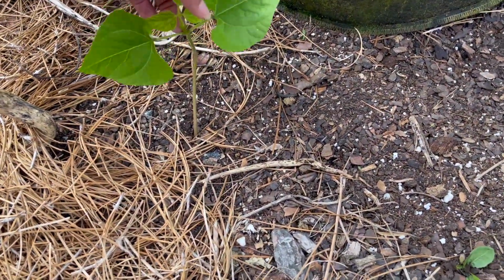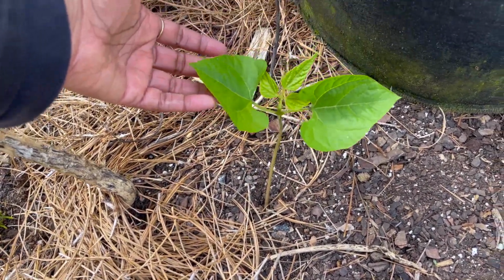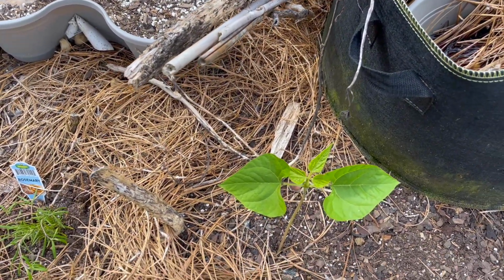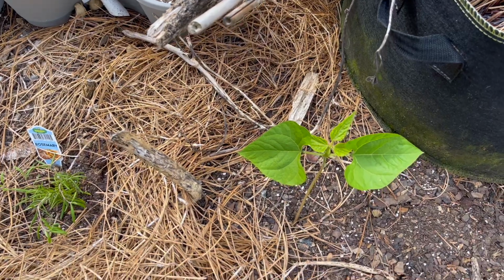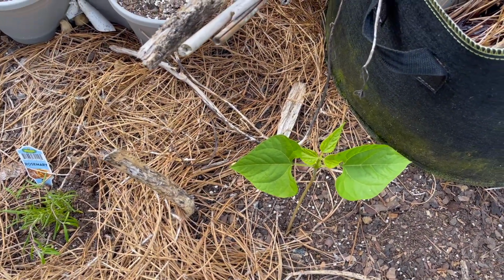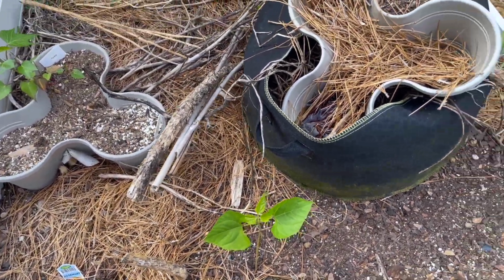This is the volunteer green bean. Don't know what kind it is, where the seed came from. It was in my GreenStalk. In that GreenStalk, I did not use any old soil, so where that came from, I do not know. But I'm gonna let it live.